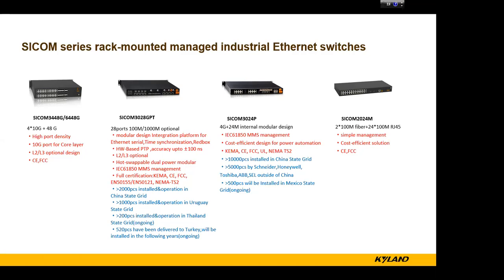Here we still call it a switch, but as for me, it is more than a switch. It is an integration platform, since it is a modular design. You can not only install the Ethernet modules in it, we also have additional time synchronization modules and red box modules for the platform. For example, if you install a time server module into this Ethernet switch, then the switch will synchronize with the GPS antenna and the GLONASS antenna, and then give the synchronization to the end devices on the Ethernet ports via the NTP, SNTP, or PTP protocols. So it is more powerful than a single switch.